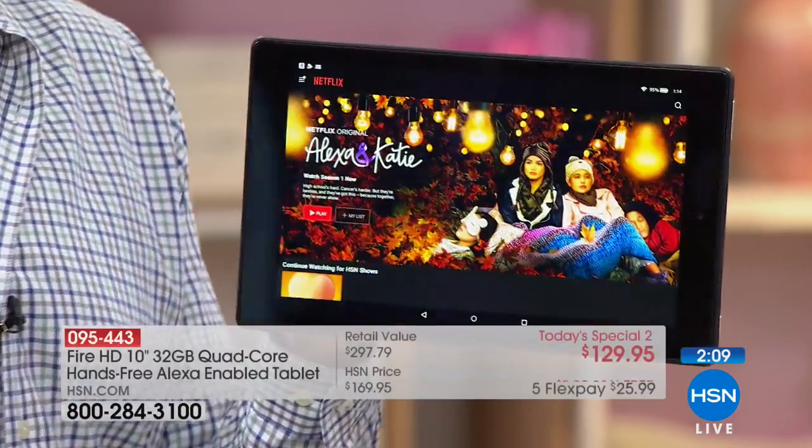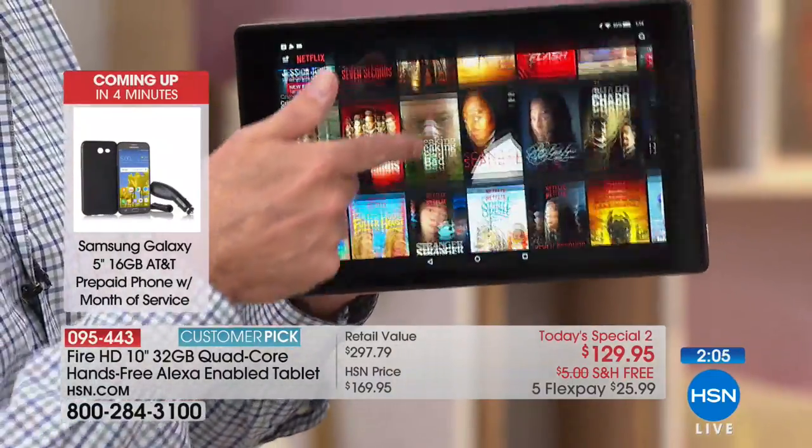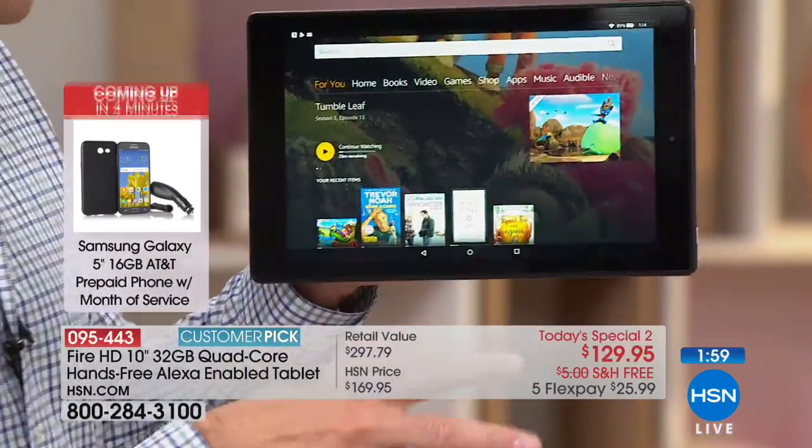So the power of your voice really gets you further with this tablet. You don't have to push a button. That's right. Wow, that's exactly right. So pretty cool stuff there.